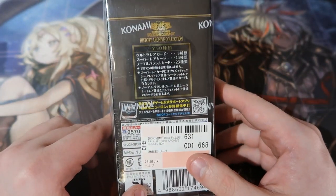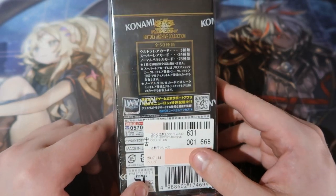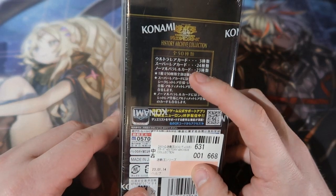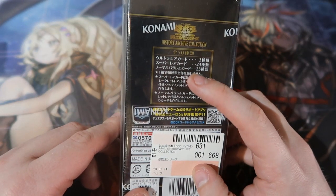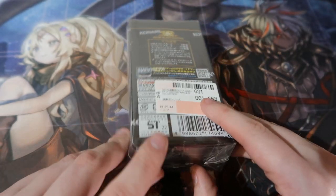There's a grand total of 50 cards in the set. I think there are three chasing cards, which are the Blue-Eyes, Dark Magician Girl, and the Red-Eyes. That's the three right there. I think there are 24 secrets and 23 supers, and then all the rest of them can be glossy, if I recall.